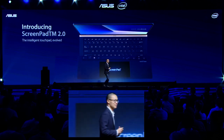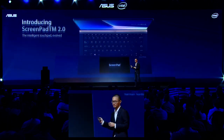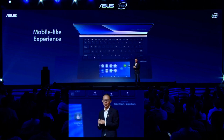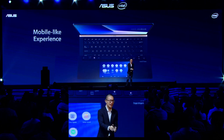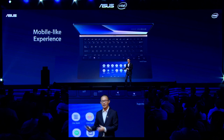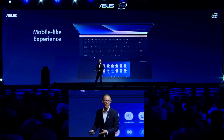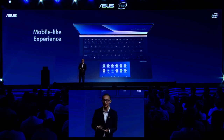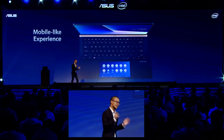ScreenPad 2, how is it different from the ScreenPad Plus? Let's get started. To give end users a more straightforward experience, we redesigned the whole user interface, comparing with the last generation, ScreenPad 1, on the ZenBook Pro UX580. So now the ZenBook series comes with the ScreenPad 2, which the interface is more like a smartphone. It is now equipped with 5.65-inch Full HD display on the touchpad that works just the same as your smartphone.